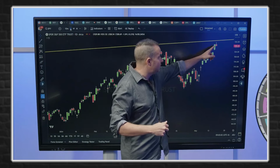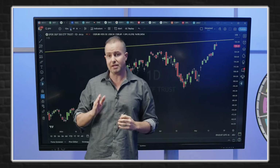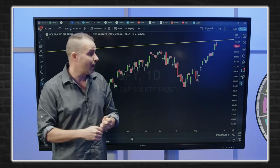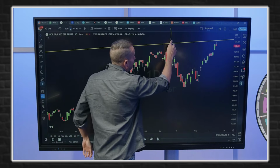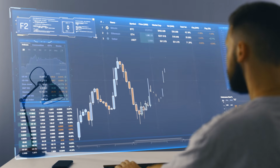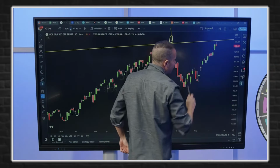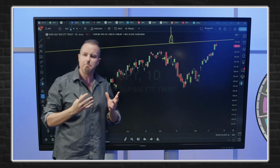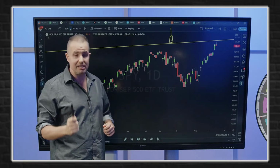Now, the first thing I'm paying attention to is this candle from yesterday. It's not a topping tail. For topping tails, you have to have a big candle, so there has to be a large candle with a large wick to it. And the wick is like the tail at the top. And this one, yes, it has a wick to it and a close in the lower percentages here, but it's not big enough. It's not a big enough candle to really get my attention just yet.